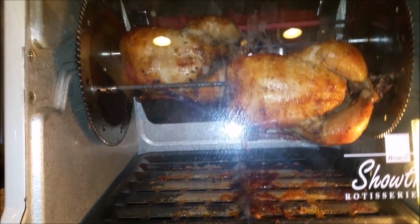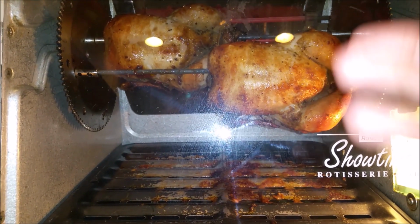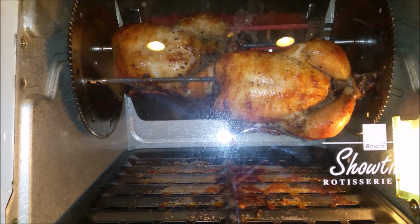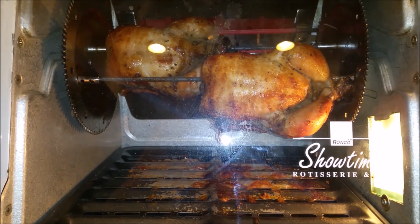And oh, by the way, guys, sorry if you see a couple of wings later that are missing. It's because one fell and the other one I said, oh, let me try. But they shrunk. Of course they shrunk because they're still cooking. And look how beautiful they are.